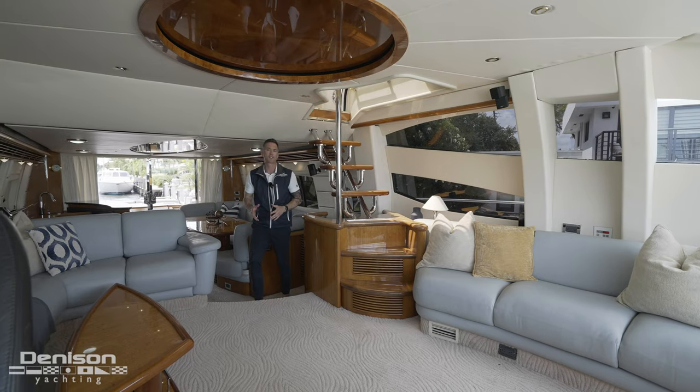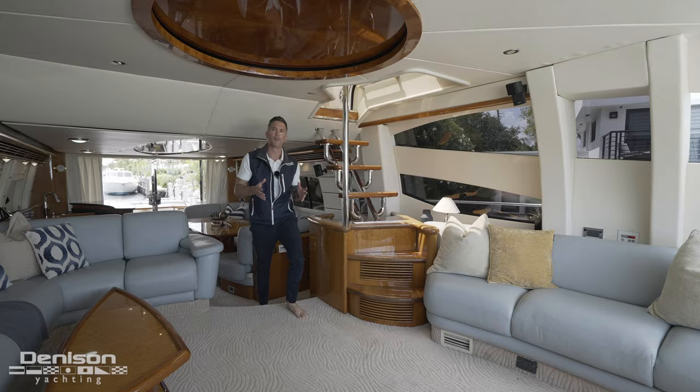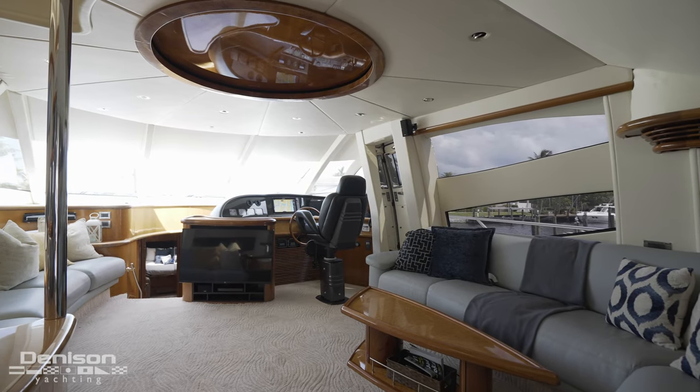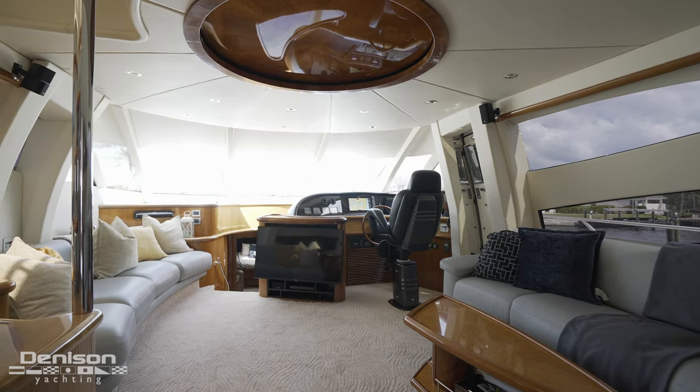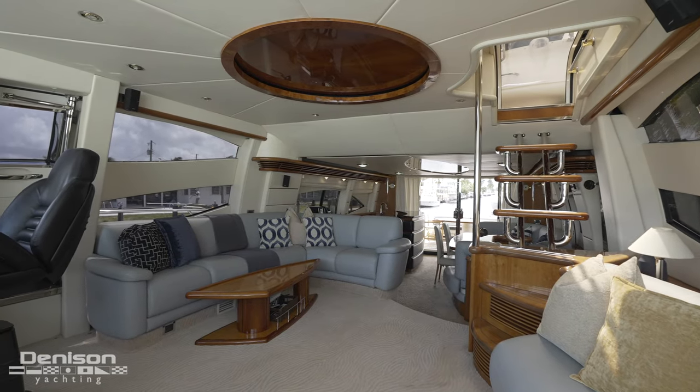Now that we're wrapped up in the master, I want to pick back up in the raised forward salon. Up here, you'll notice settees both port to starboard with plenty of floor space for you, your friends, and family to enjoy a movie after the day in the sun.